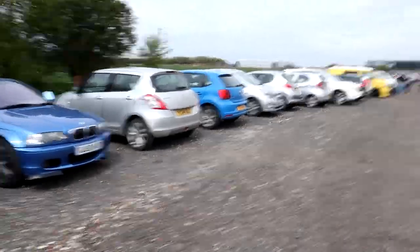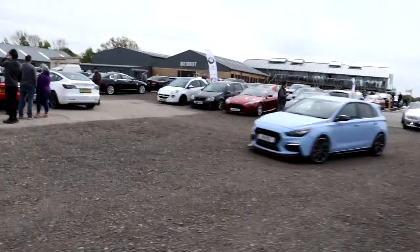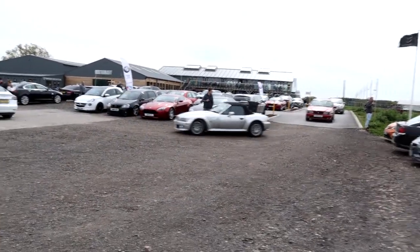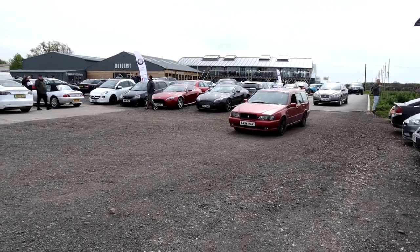Now, Coffee and Cars at the Motorist is all about exactly that. Come get a coffee, look at the cars. There's absolutely no theme whatsoever. Any age is covered, so any cars that you own that you want to come down in, have a coffee, talk to a few people, have a look at some of the cars kicking about. All cars are welcome, no limits.